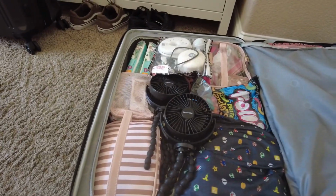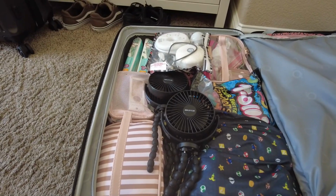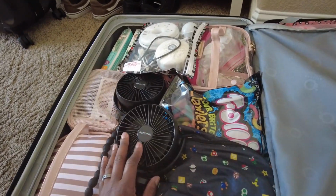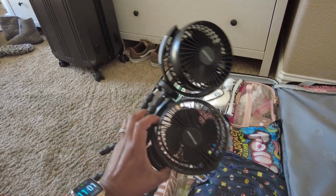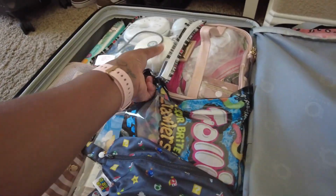Alright guys, so the majority of what's over here is actually for my kiddos. I have a couple things in this compartment, so I'll talk you guys through those. But one thing that we pack are the stroller fans. So we want to have these available to us on the vacation, but obviously not for travel day. So the stroller fans.